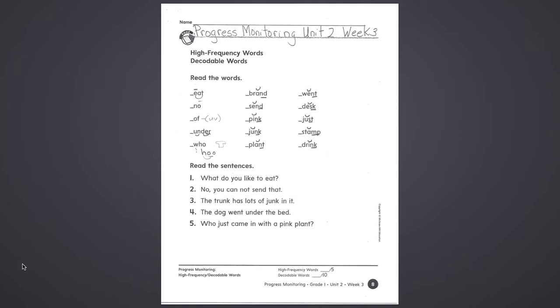What do you like to eat? No, you cannot send that. The trunk has a lot of junk in it. The dog went under the bed. Who just came in with a pink plant?